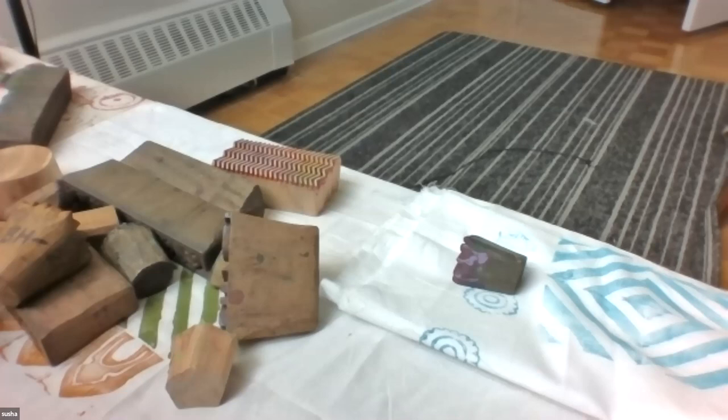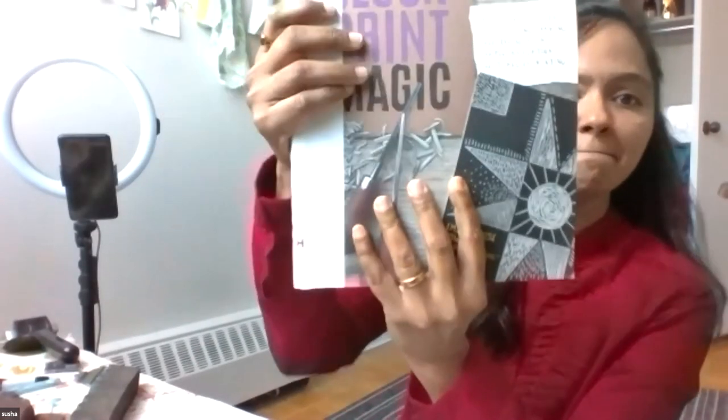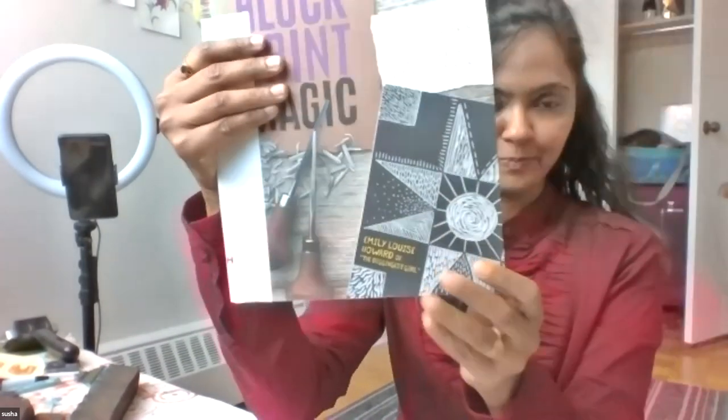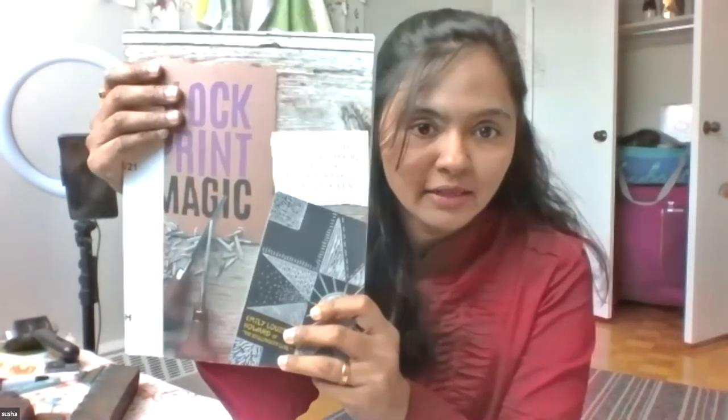Yes, so I suggest this book. Not sure if you can see. Good. Block Printing Magic, thank you. Can you hear me? Is there a light? Yeah, I can maybe put the name.